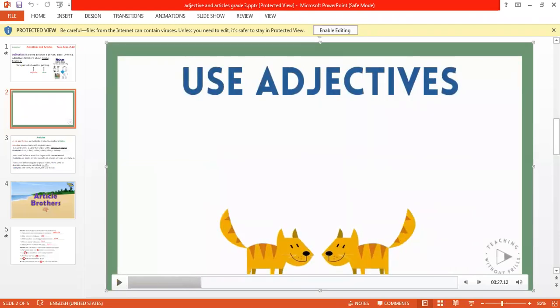Okay, now, I want you by yourself to use, you can see these two cats. Numbers are adjectives as well. I can say, I can see two cats. Two is the adjective here. Numbers are being used as adjectives because they are describing how many things we see. We see two cats, so I can see two cats.